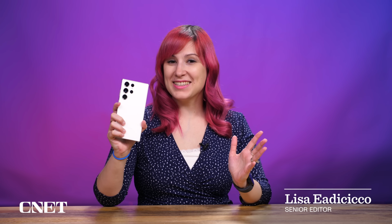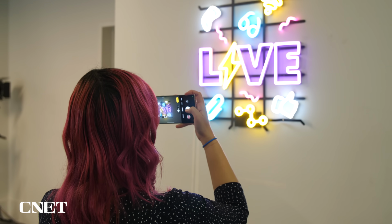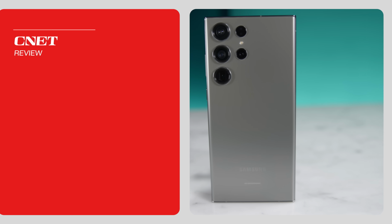I've been using this phone for a few days, and the biggest thing I can say about it so far is that it's a lot in just about every single way, from the new 200 megapixel camera to the giant screen, and of course that high price. But that's not necessarily a bad thing, because this phone is supposed to be a lot. That's why it's called the Ultra. It's for people who want something that's a bit more than what the average smartphone can provide.